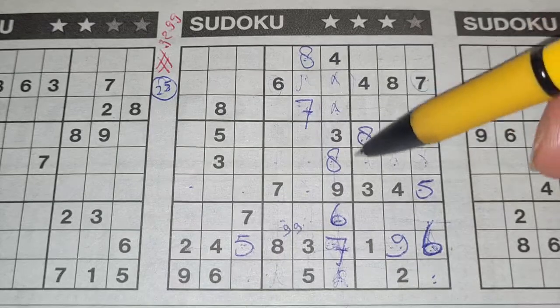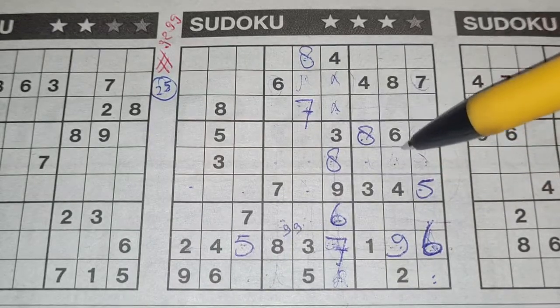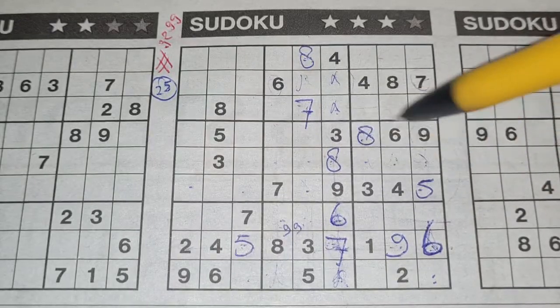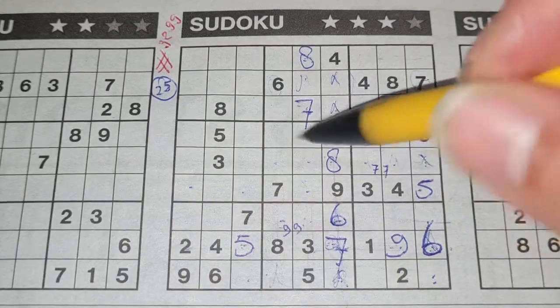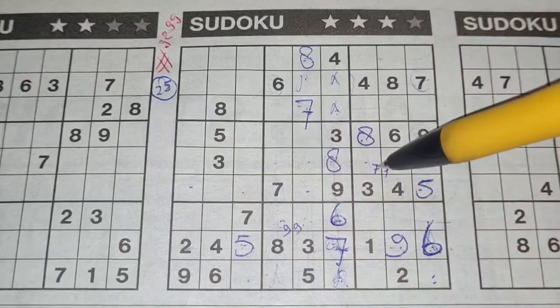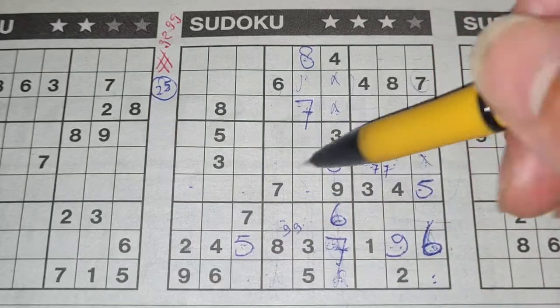3 missing numbers in this big square. One of the missing numbers is 7 in this big square. We see here 7, no 7 there. So the 7 could be here, could be there. So we have a 7 in this row, 7 in one of those 2 boxes in the middle row.